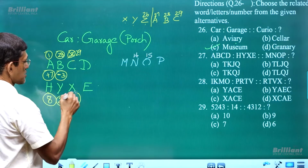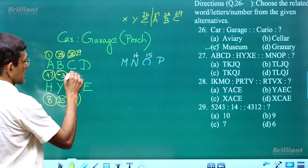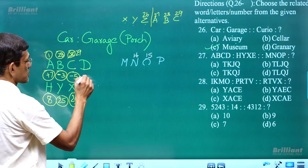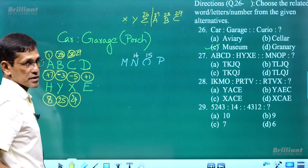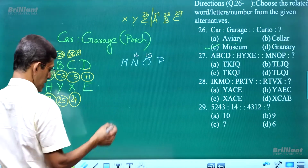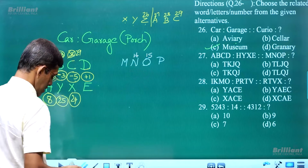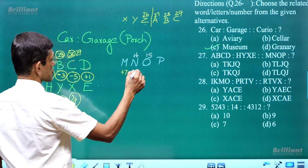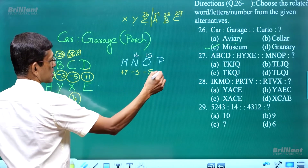So 29 and 24, the difference is what? Minus 5. And D is 4 and E is 5, so plus 1. So the pattern is plus 7, minus 3, minus 5, plus 1. If you apply the same pattern on the right hand side, what we do is plus 7, minus 3, minus 5, and plus 1.